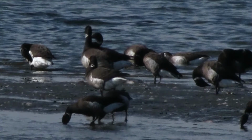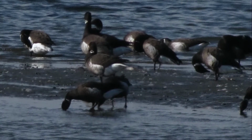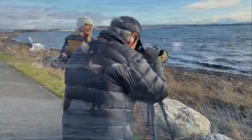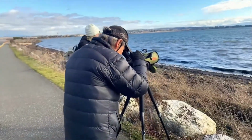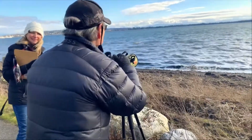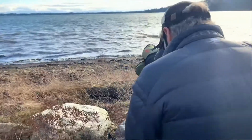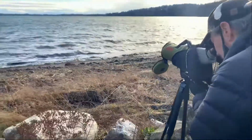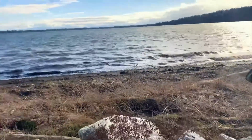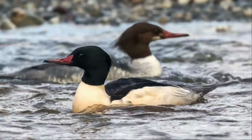So there's numbers of brant out here feeding in the cold and the wind. That would be kind of cool because we're just looking at it. Okay, well, I'm trying to figure out what these guys are, but I'm seeing it's common mergansers, which really surprises me.